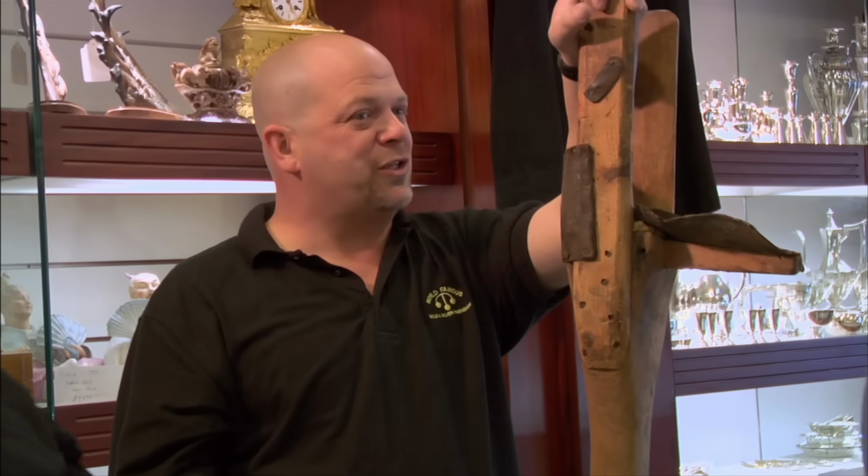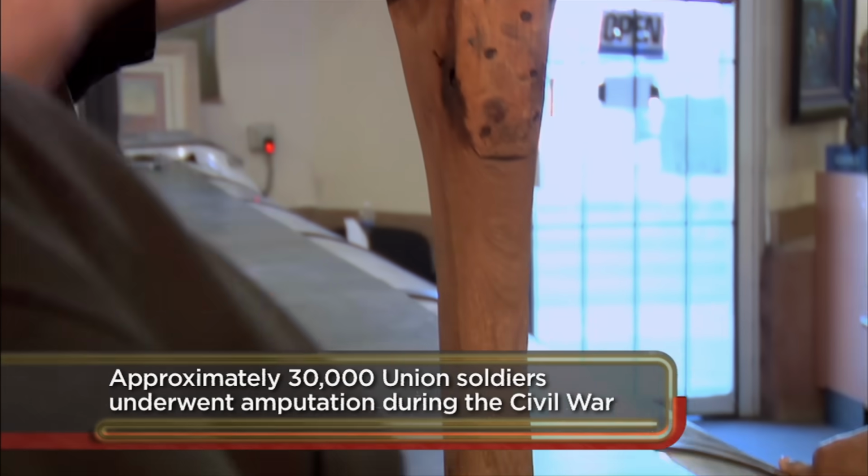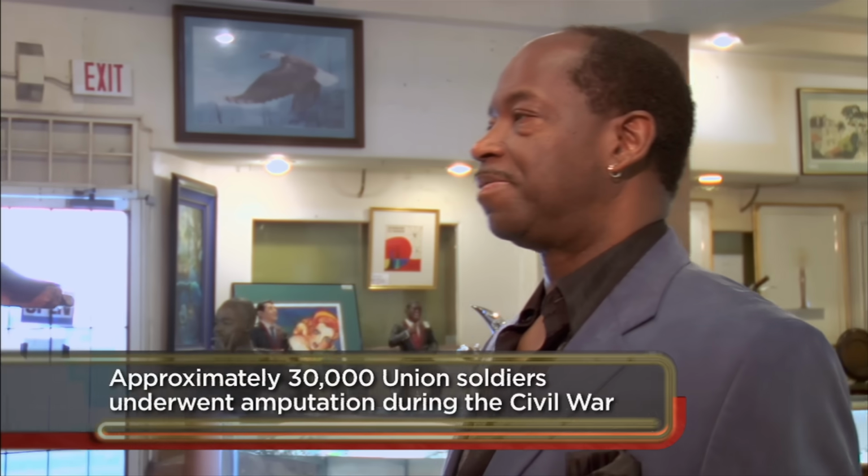During the Civil War, there were so many amputations. If you broke a leg, they didn't set it. They filled you up with laudanum, which was morphine. They chopped it off and hoped you didn't die from infection.